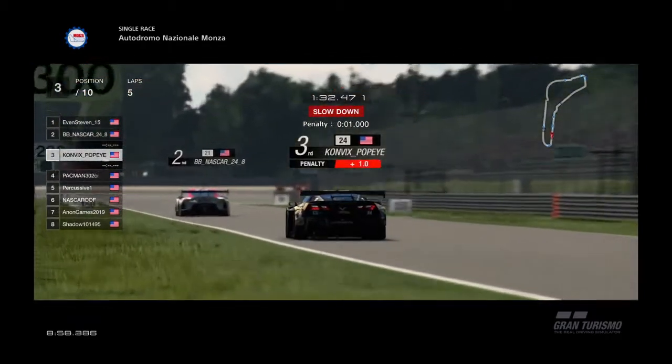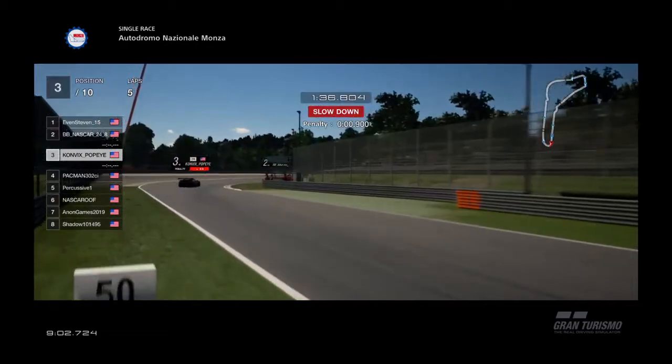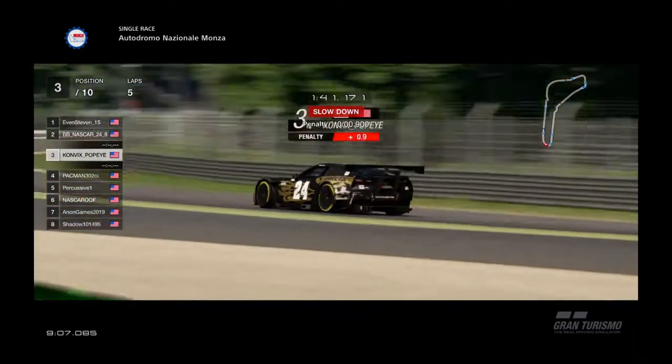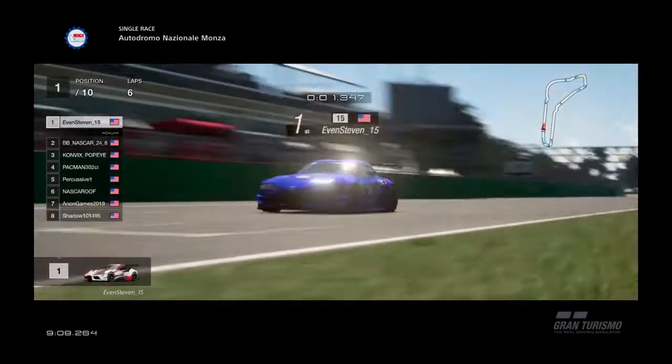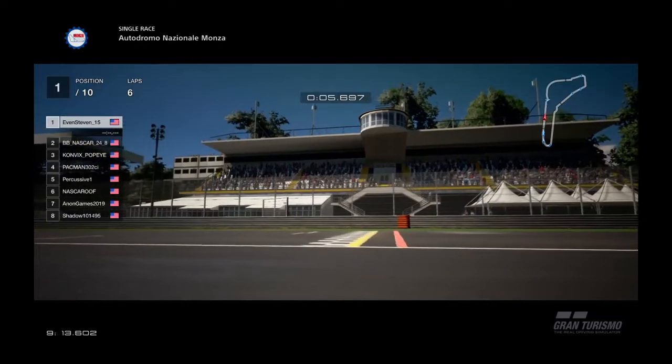Here's Chris Ryan in P3. He's got a second penalty. A 1-second penalty to serve. Serves a tenth of it going into Parabolica. But we will see a lot of penalties here in Italy, as these corners are very tempting to cut.